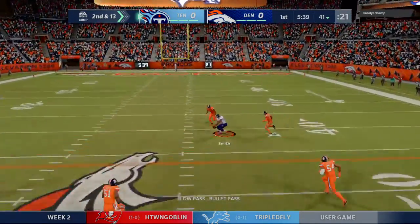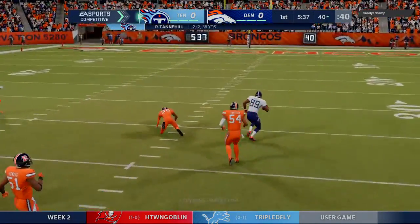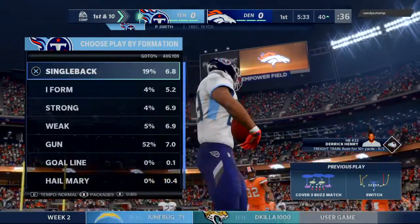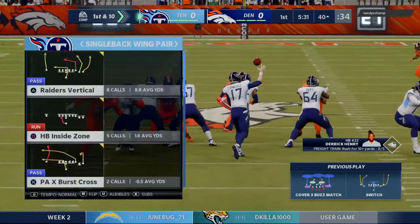Now it's Tannehill. And they'll work this down to the 40-yard line. Tackled there. 19 yards to pick up there. Move the chains. A gain of 19 yards.